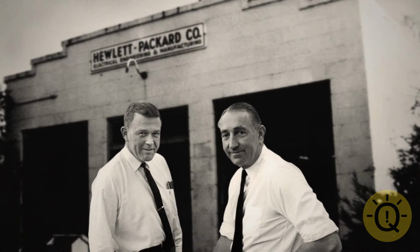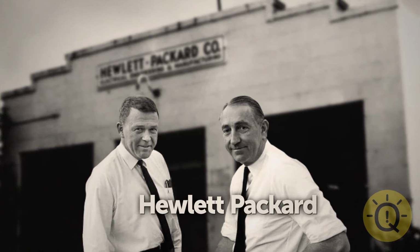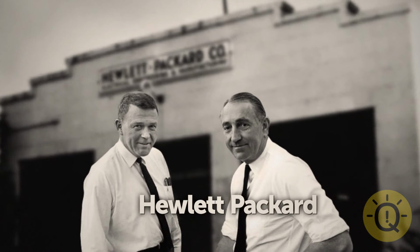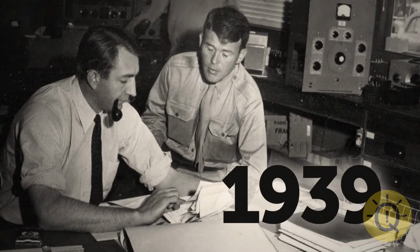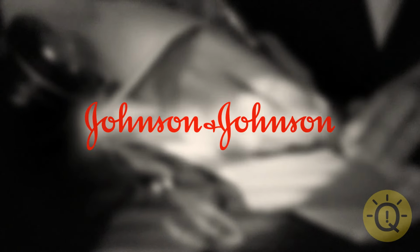So the company has 2 founders, Bill Hewlett and David Packard. Now, put together their surnames. The company name is Hewlett-Packard. HP was founded in 1939. Back then, it was more common to name a company or a brand with the founder's initials.